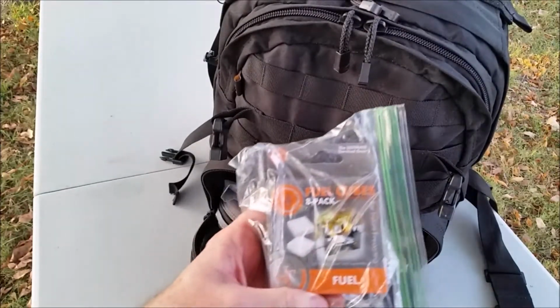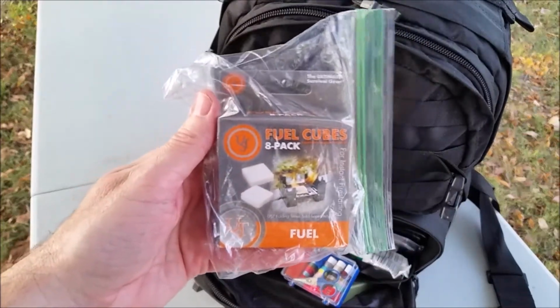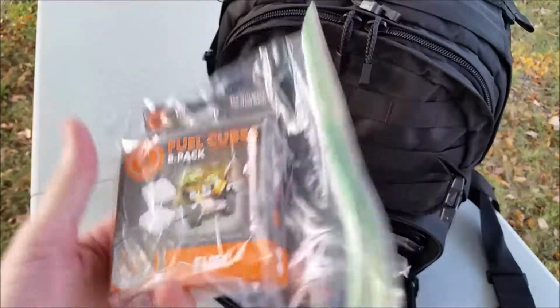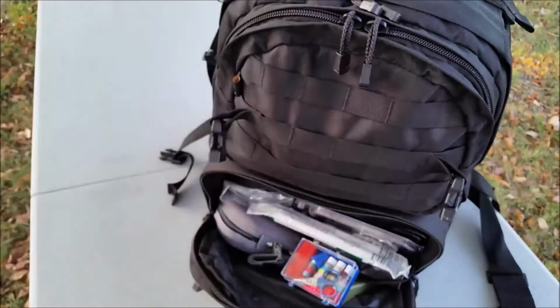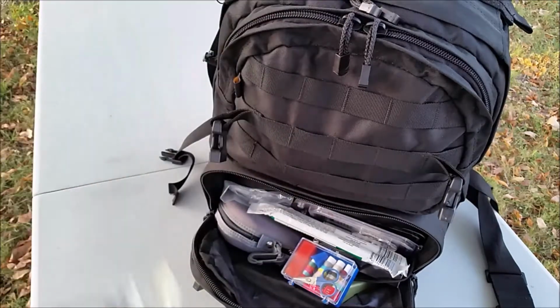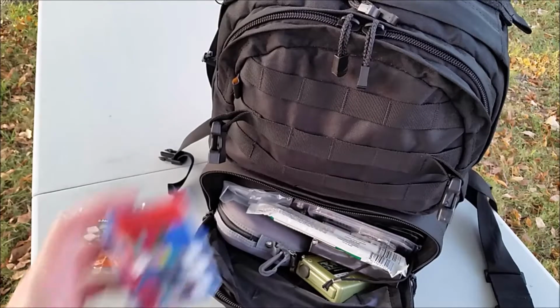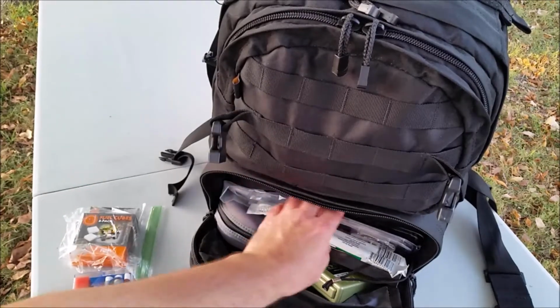First thing that comes out of there, spare fuel cubes for a folding stove, and you'll see the folding stove when we get to the inside compartment. I keep these inside of an exterior Ziploc bag, even though they're in the pouch and sealed, because they have kind of a fishy smell to them. They have fish oil in them, so they will kind of have a funky smell. So I keep them sealed away from everything else. Got a sewing kit in case you have a need for that.